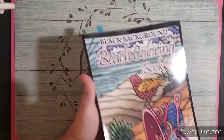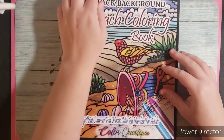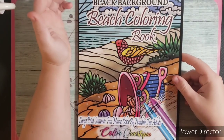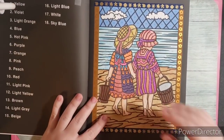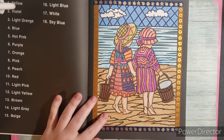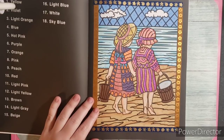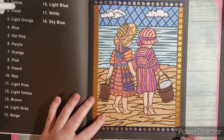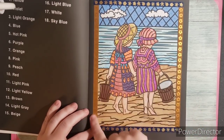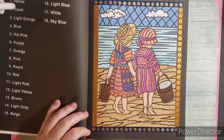Next one I have here is Beach Coloring Book, Black Background by Color Questopia. And this one, of course, I couldn't follow the rules. So I colored the basic scheme of things, but I wanted to see how it would be if I would just color the girls' dresses in just gel pen, basically. And then I used this flower washi tape, and then I ran out of it. So then I had to use a different one for the top and the bottom.